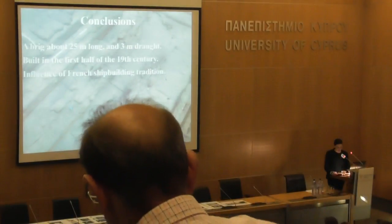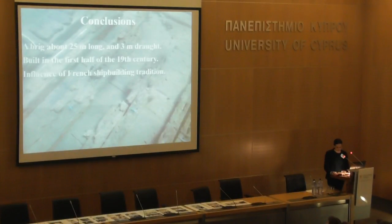Some construction features, such as the framing pattern and the frame and hull plank fastening, suggest that she was built under the influence of the French shipbuilding tradition in an established shipyard. She was apparently a merchant vessel, not a warship, one of many which called at Akko Harbor. This is consistent with Steffi's hypothesis that the shipwreck is the remains of a Western European merchantman exceeding 25 meters in length and dated to the 19th century. Nevertheless, the circumstances of the wrecking are yet to be determined.